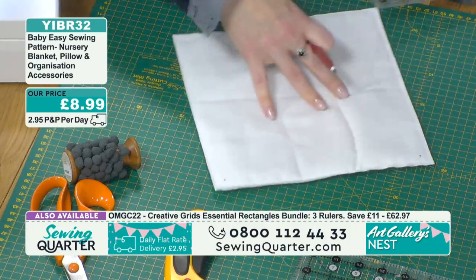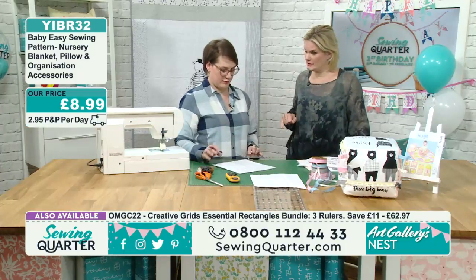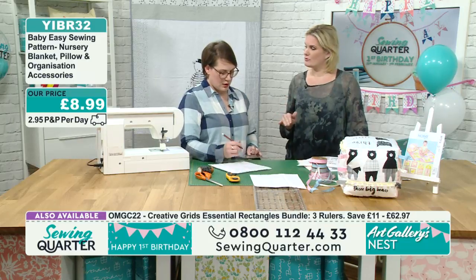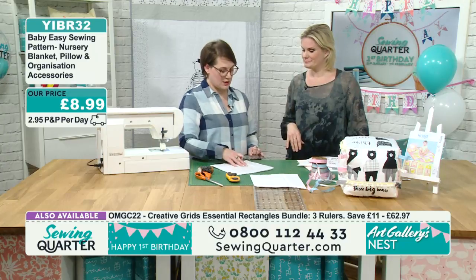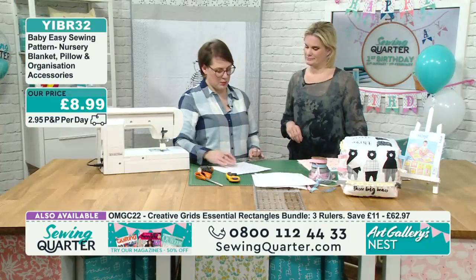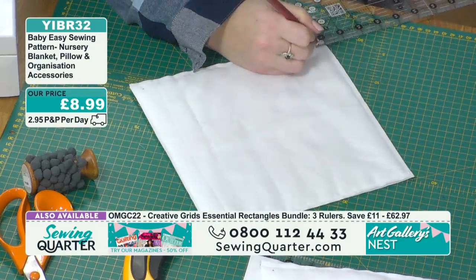If you were looking at the essential rectangles bundle in the last hour's show, that's effectively what you've used. You've used one of the big rulers and the little one. Really handy, and that's why it's great to have that variety of sizes: big ruler, little ruler. It's not that these markings aren't on the larger ruler, but it's cumbersome and far easier to have a bit of variety and use the one that's easiest for your project.